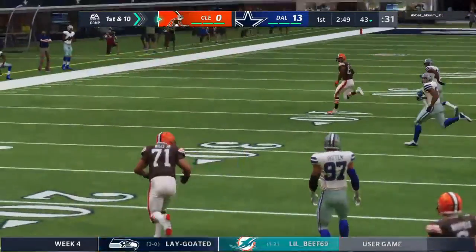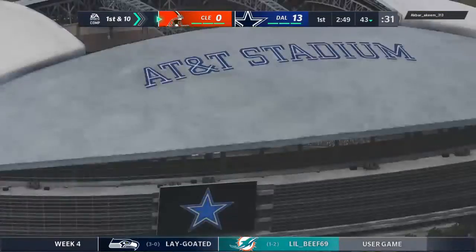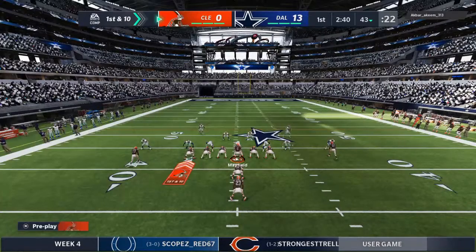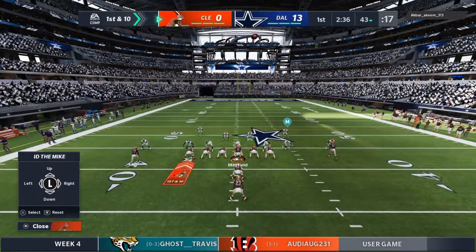And the Browns, you can almost hear the sigh of relief coming from their sideline and from their point on the field, because this has been a tough start for them thus far. A much-needed first down there. They needed something good to happen.